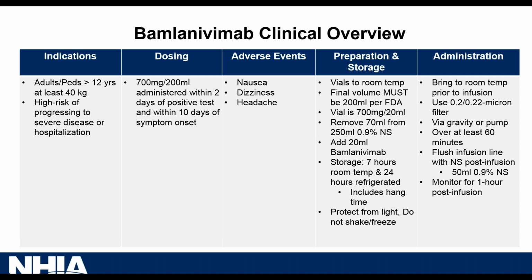Preparation and storage, you can see here the vial comes in a 700 milligram per 20 mL. Currently on this slide are the EUA recommended compounding instructions with storage. However, Eli Lilly last week released a new technical document that can be found on our website, and it is essentially to address alternative options for preparation and administration for providers that are going to be administering Bamlanivimab. So you can take a look at that. It gives some additional clarity to what's in the EUA. And again, that will be posted.